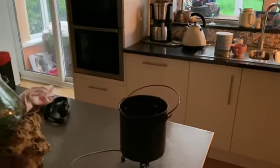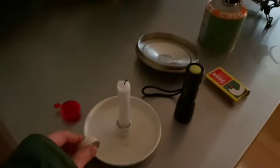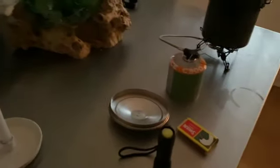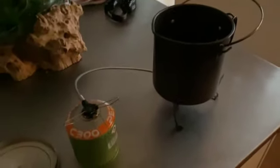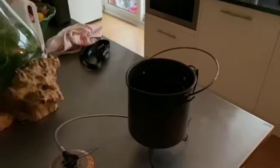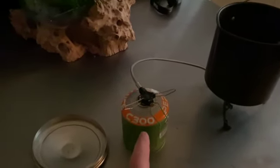So, where do we start? Candles. Candles are always an excellent standby. If you can get the old-fashioned style candle holders, the more the better. A stack of those. Stockpile of matches. A stockpile of gas canisters. The big ones. I've got a big one somewhere. Anyway, the big ones are often cheaper than the small hiking ones.